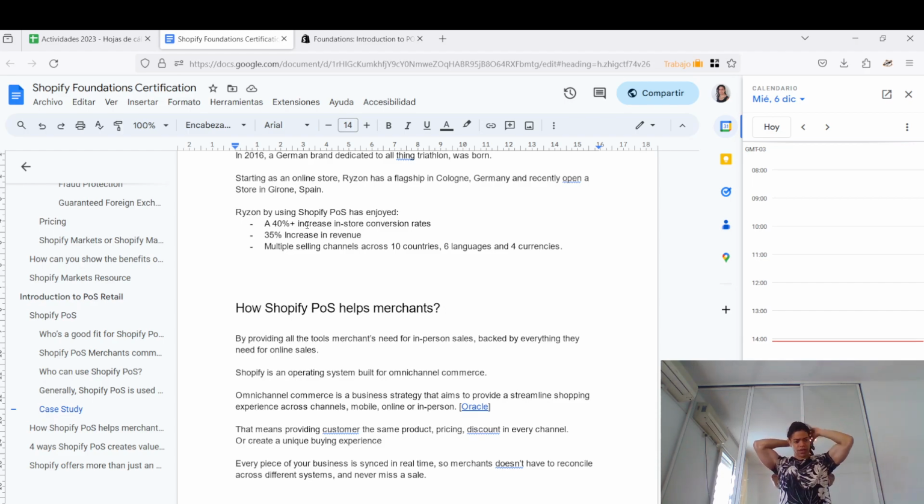So there are four things that Shopify POS does to help merchants: it provides unified admin tools with all the tools needed to allow your customers to check out everywhere, and then turns your customer relationships into revenue. And for staff or yourself, you can easily customize the look and feel and the experience of your Shopify POS to improve efficiency. You can add product catalog, discounts, loyalty programs, and make the training and onboarding process much easier for your staff.